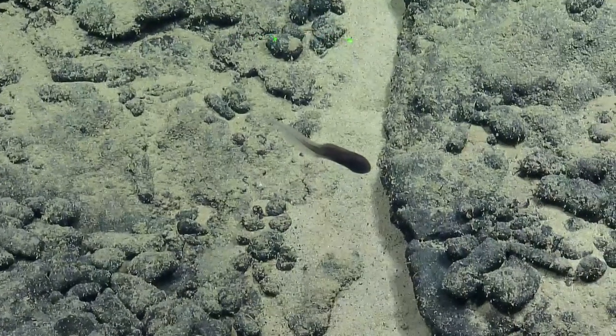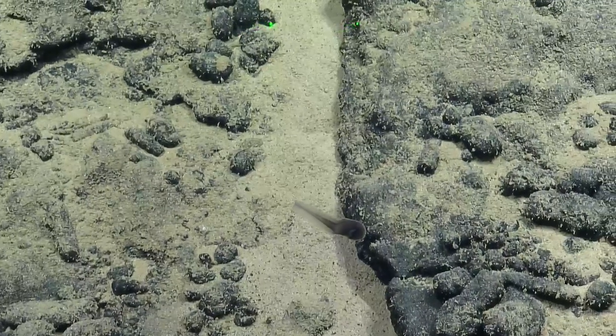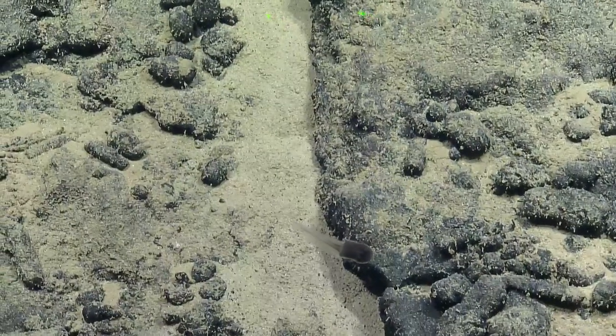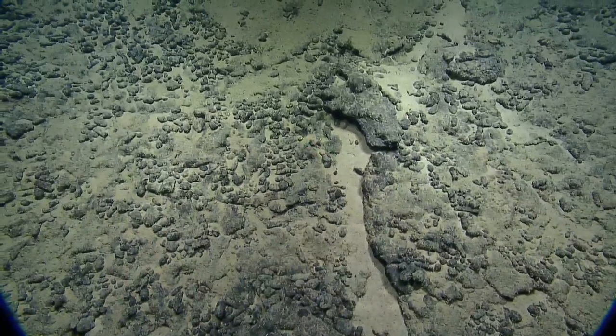Oh, he's very dark against a very light background. Very dark, little tiny eye. Yeah, that's a Bazazetus. All right, thanks. Lucicorus, Acanthonus armatus.